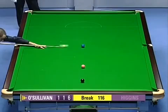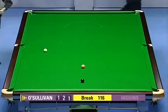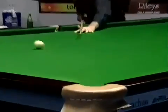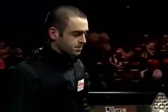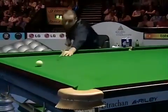And he must be loving it, Ronnie, because any sportsman worth the salt, to play the best on the big stage, it's a great thrill. He's played off the jaw of the middle pocket to retain position for the pink. And now just the black to put the seal on a superb performance.